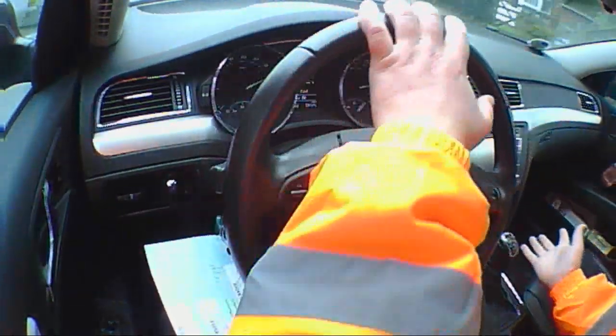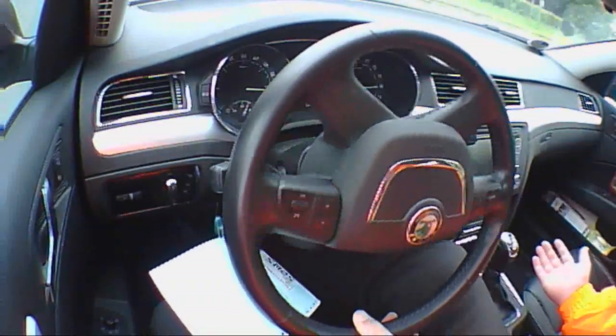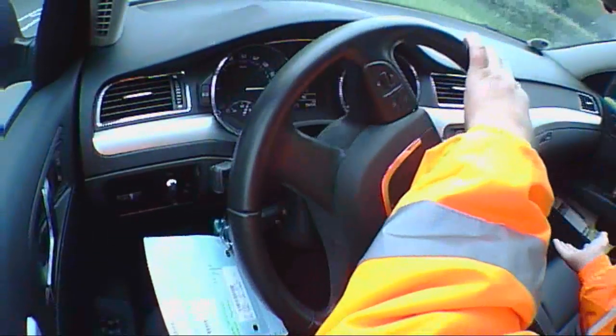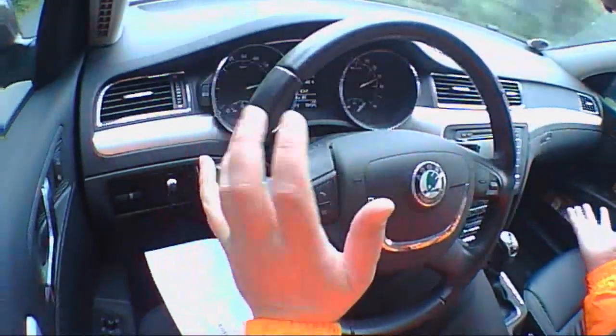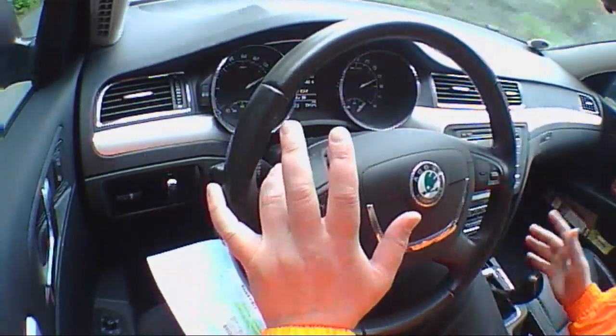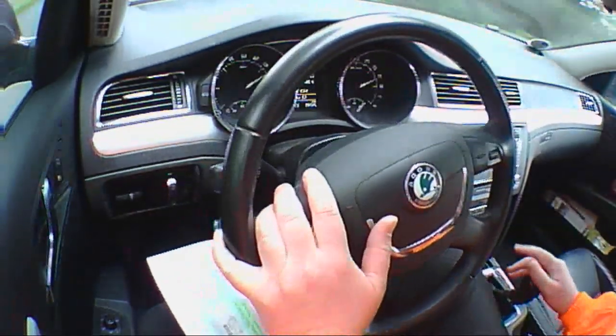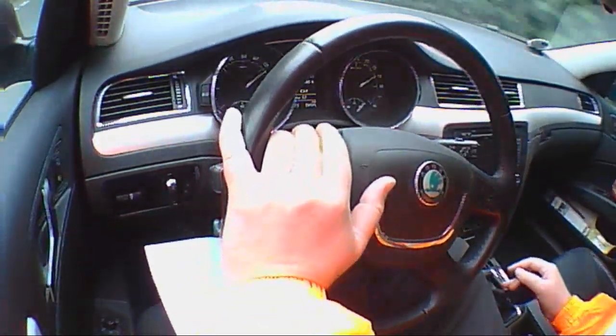The reality of the situation is we know it's not the old school Skoda, but it's obviously a different company with a different name. But the badge is there, we take it as a Skoda. The dials are great, nice and clear. I was going to say maybe a little bit complicated, but they're not, they're very straightforward. It's just like an old Timex watch.